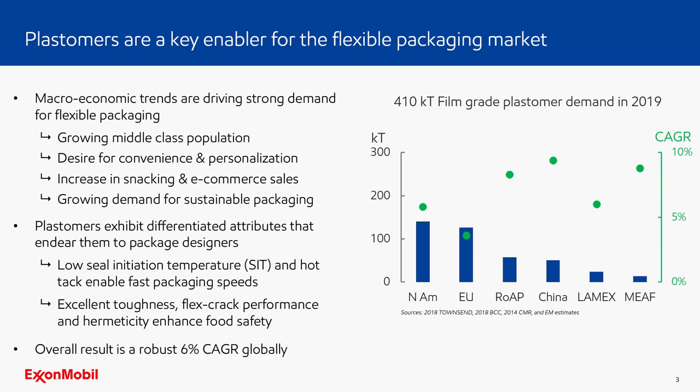So much so that the flexible film market for polyethylene plastomers was approximately 410 KT in 2019 and has grown to about 460 KT this year, owing to an average 6% annual growth rate. And you can see that North America is a significant market with near average growth.